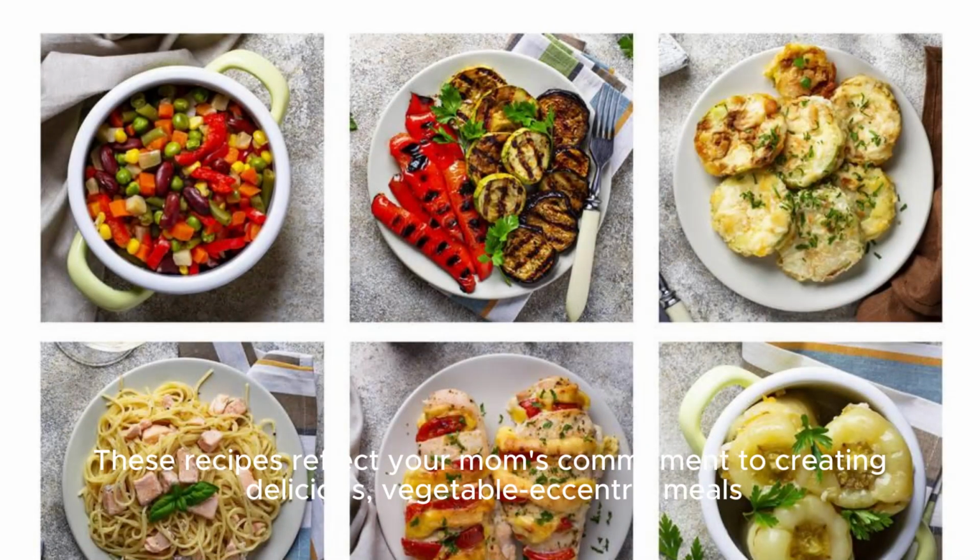These recipes reflect your mom's commitment to creating delicious, vegetable-centric meals.